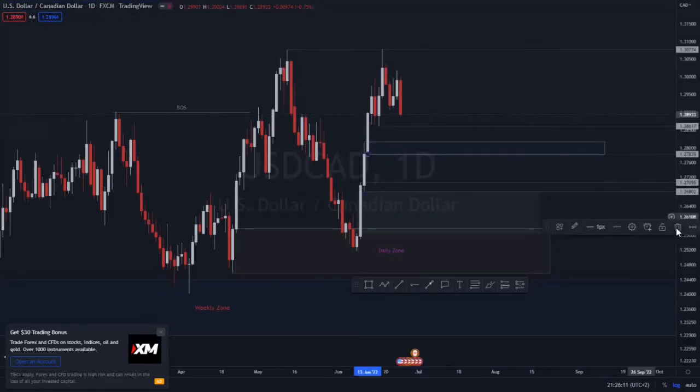Now, this means that the first scenario for me would be to expect the market to take out this liquidity because it has incentive to take it out. And then if we can get a change of structure or a change of character on the lower time frames, we can buy using this as our first take profit. Or we could wait for the market to go a bit lower, take our trade from here, wait for a similar thing, a change of sentiment, go towards the upside.